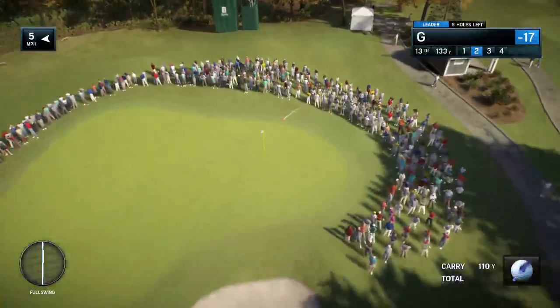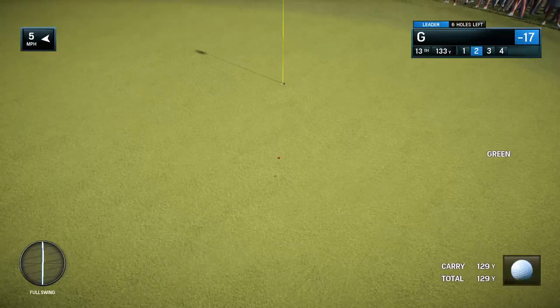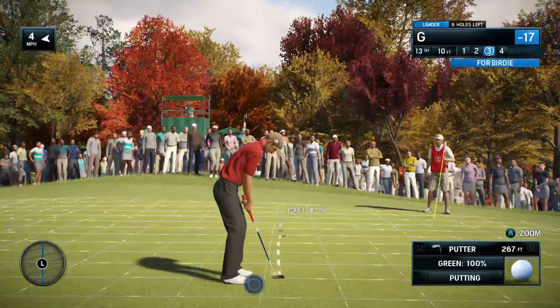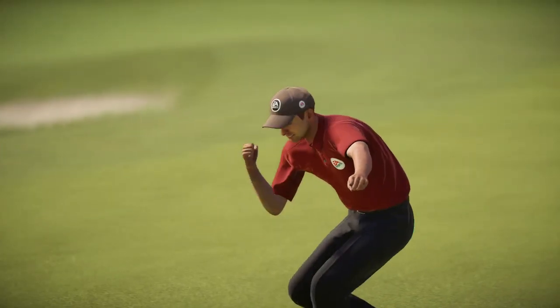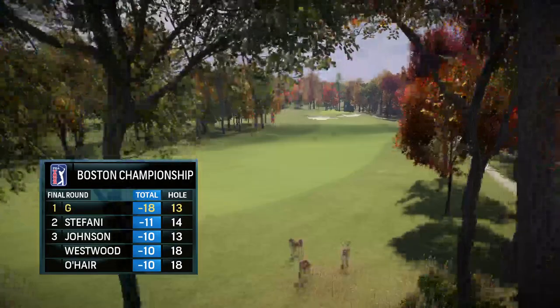This is a good-looking shot. Just a case of a hole suiting the player's eye. Made the birdie yesterday, and he has a good chance to make another one today. Getting set now over the putt. Oh, yeah, he's made it for a birdie.